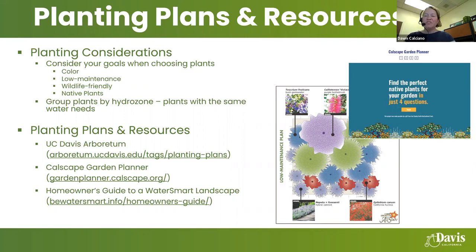So some considerations when you're choosing the plants, and this goes back to one of those early slides that Jennifer had shown: are you looking for color? Do you want color year round? Are you okay with color just certain times of the year? How do you want to lay things out? Are you looking for really low maintenance? You want to plant them and not have to do a lot with them. Are you looking for wildlife friendly or pollinator friendly species? Are you looking to have a solely native plant garden? Do you want to grow vegetables or herbs in a certain area? And where would you lay those out in terms of your other plants?